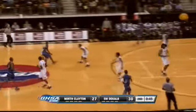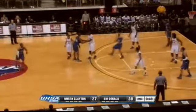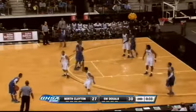And here comes North Clayton. Let's see what Agard can do. He's got a pick from Hunt. Works right side. Thought about a jumper. Gives it to Lewis. Lewis back to Deontay.